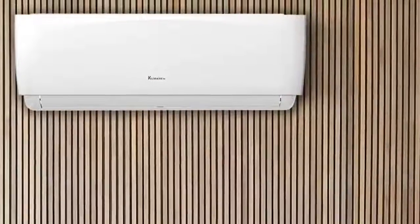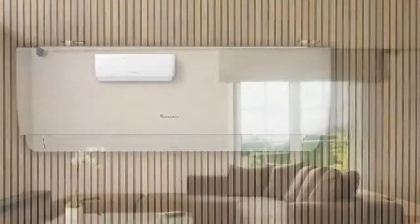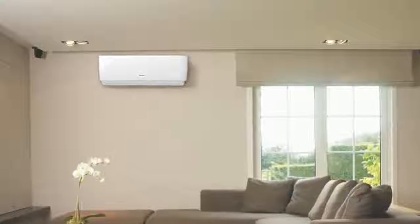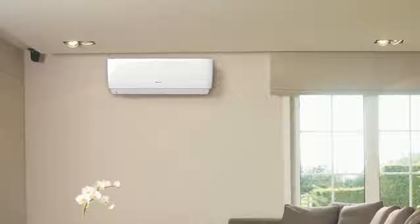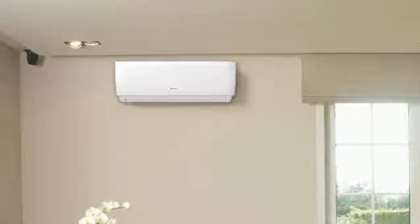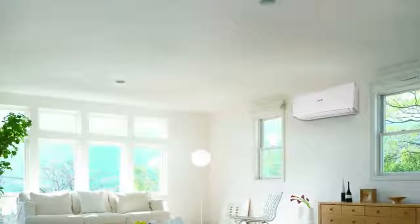In addition, the Climair uses the DC inverter technology, which means that it will save up to 30% electricity without affecting the cooling and heating capacity. As the company states, this air conditioner can easily cool or heat an area of up to 550 square feet of space, so you can set it up to work in your office, home, or anywhere you want.